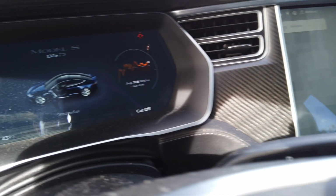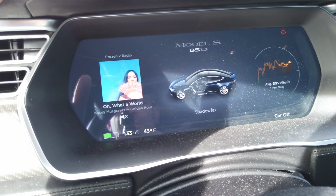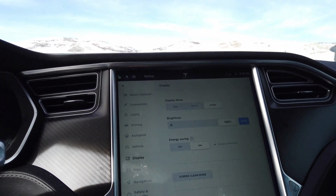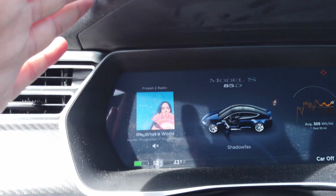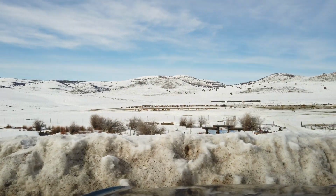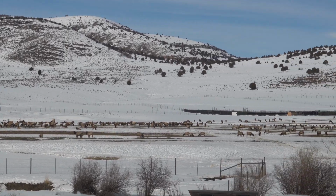Arrived at Hardware Ranch. You can see we have no cellular data, and so this is what the Tesla screen looks like when the map can't load. Very pixelated. We have arrived with 133 rated miles, or 43 degrees Fahrenheit, and if we switch over to energy, then we're at 52% battery. And straight up that way is a whole herd of elk.